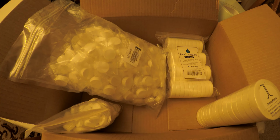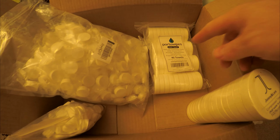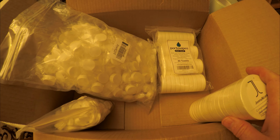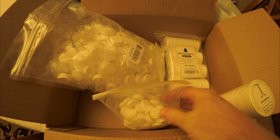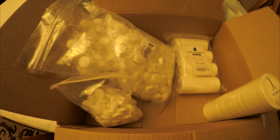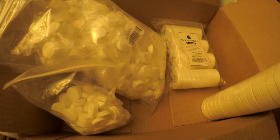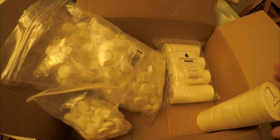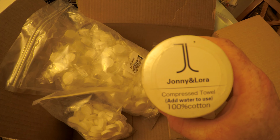So I've already opened the box here. This is what I got. I got some of these compressible towels. So I got a bunch of different brands to try out. I'm a little confused because one of these brands is actually supposed to come in a packaging that would have a name on it. And so I'll kind of go through these. This is what I ordered, and this is what they're basically called online. So some of the better ones I've seen, I figured I'd give these a try.